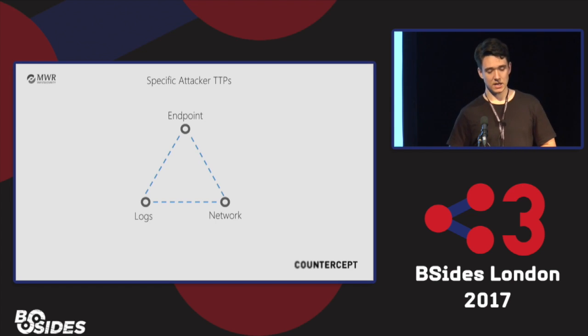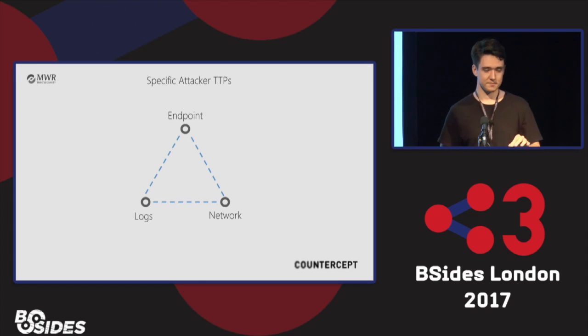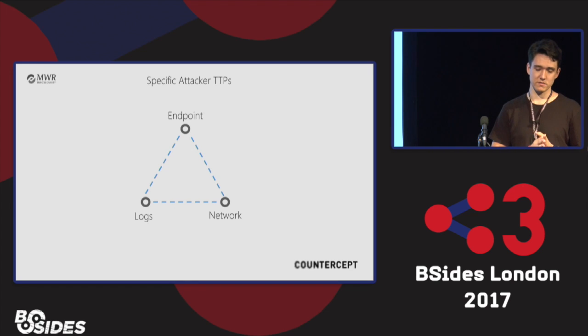So TTPs offer a broader approach to detection. They're not as specific, they're not as targeted as IOCs. And this is what a lot of the MITRE ATT&CK framework covers: TTPs.